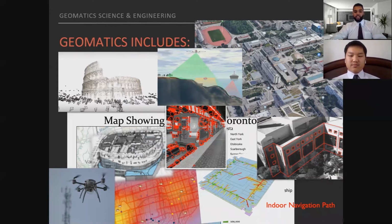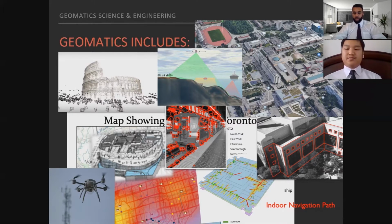For example, COVID-19, determining hotspots where a lot of people are, or traffic, which can be seen in this image right here at the bottom left. Computer vision is figuring out what things are so we can figure out where we are. And hydrography is doing things underwater or from a boat, like a submarine or a boat, which can also be seen over here.